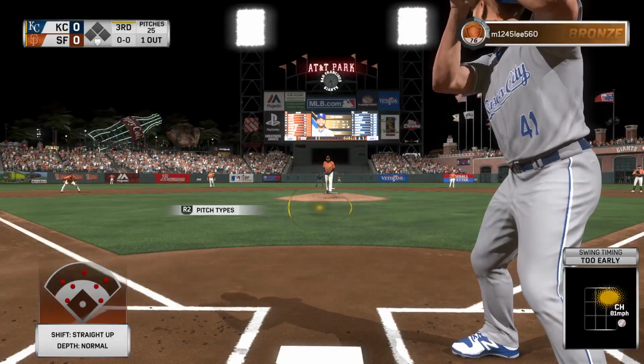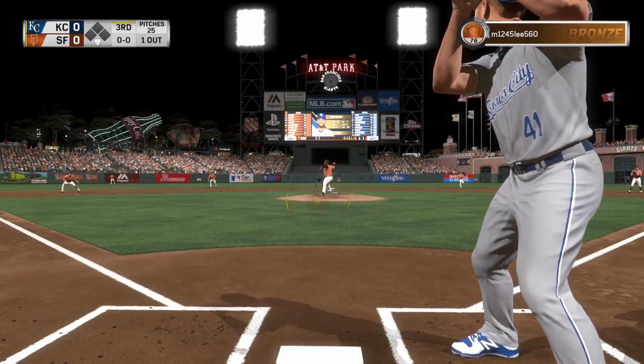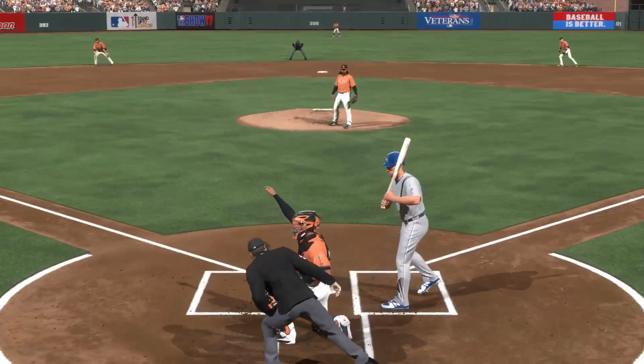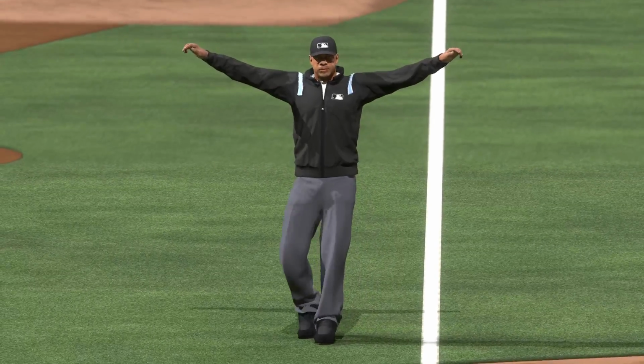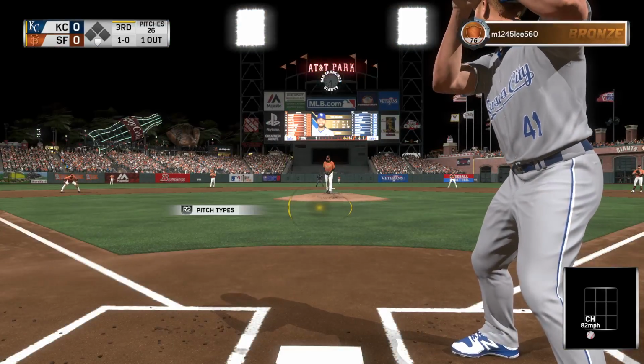The pitcher, number 41, Danny Duffy. Into the windup and the pitch. And he starts to go after it. Question was, did he hold up in time? Yes, indeed, says the third base umpire.